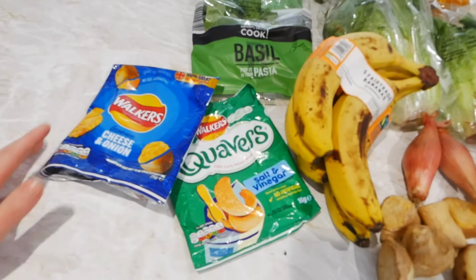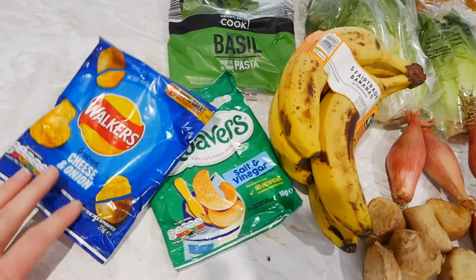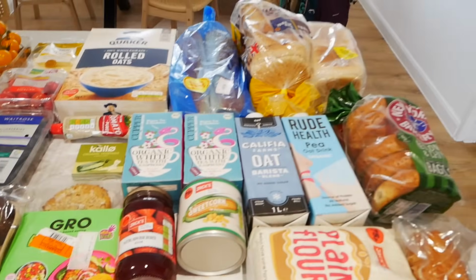And then these have been eaten. These were little treats that my kids got at the larder. They ate them on our way home. That was their little treat that they got to have. So this is everything I got today on Monday the 12th of September in the larder.